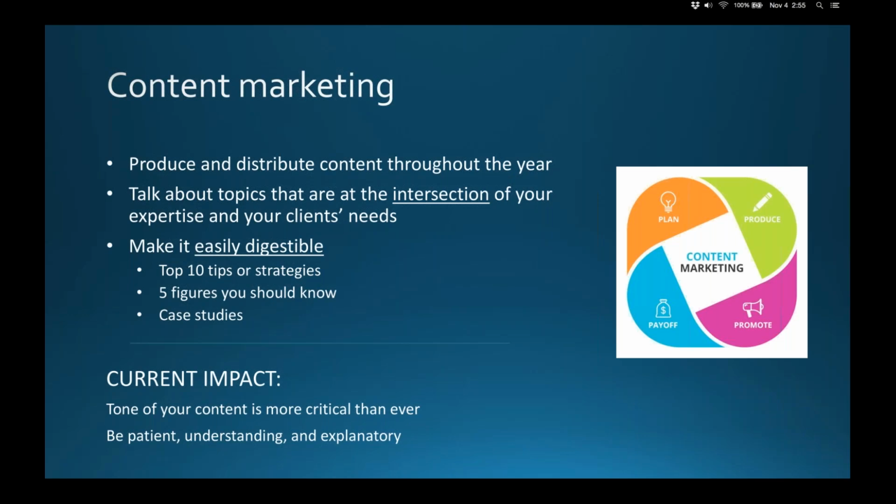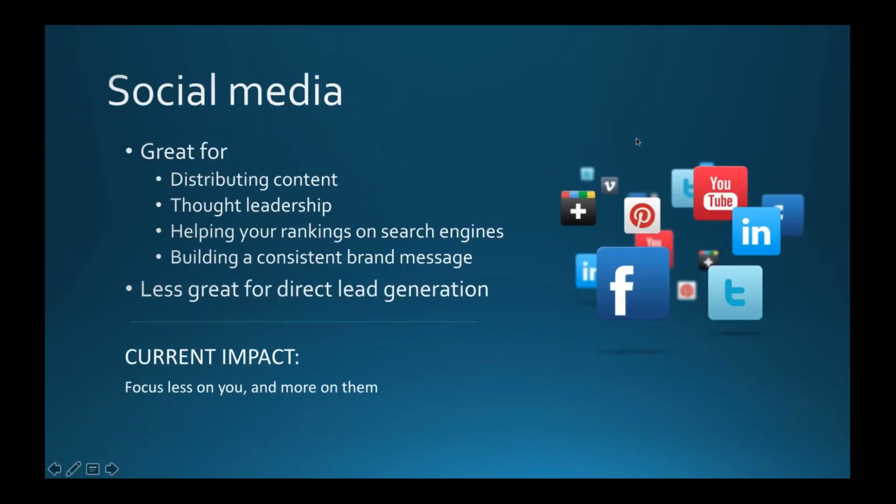Biggest thing in terms of current impact, the tone of your content is more critical than ever. I really encourage you to look at everything you put out from a messaging perspective, whether it's emails, the tone of your website, the tone of your social media, and make sure that it's as patient and understanding and explanatory as possible, right? People don't need more high pressure. They don't need to feel more stressed. What they're looking for is somebody who meets them in an environment of calm, and that calm gives you more professional credibility.